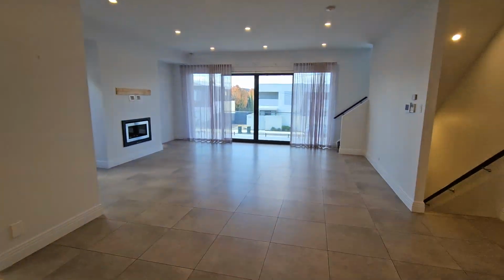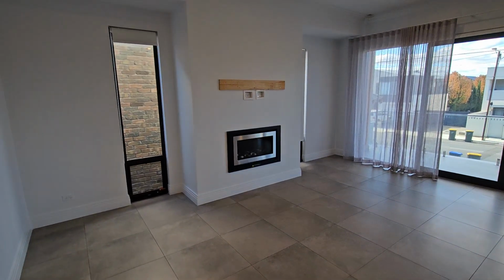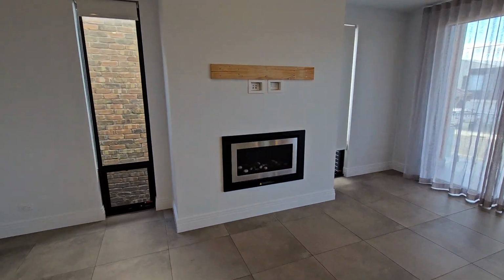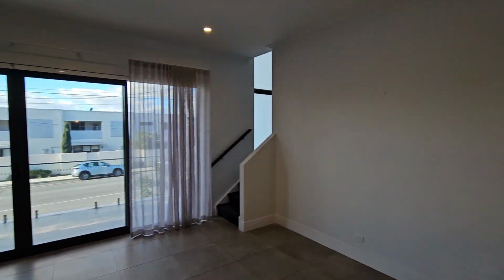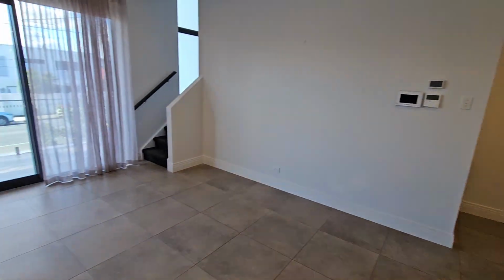So when we come into the open living space here, we do have the gas heater, which is fantastic. It's not the only heating source in this place. It does have ducted heating as well, which is all up through here and in the bedrooms upstairs.